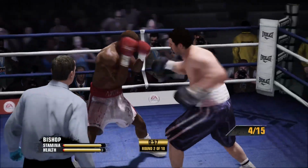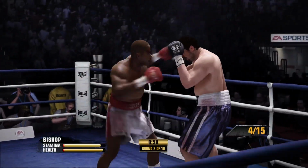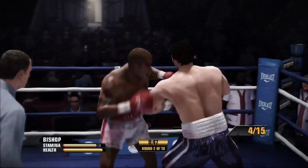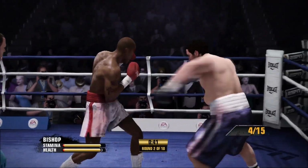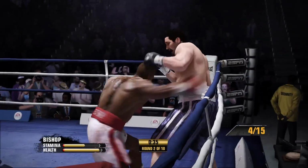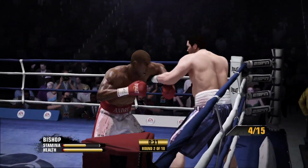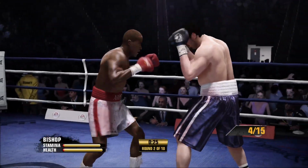That's nice work by Bishop there, landing the left hand. Bishop digging to the body well, lands a left hand against Cooper's right flank. Andre Bishop's putting forth that hard work he did in training camp there, landing a crisp combination. Cooper's knowledge of the game is showing through.